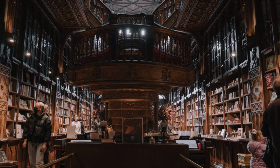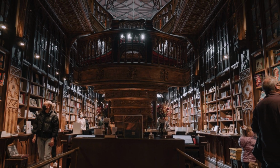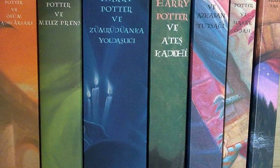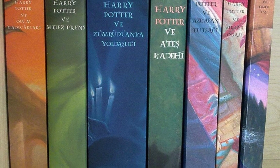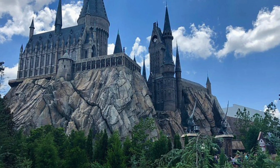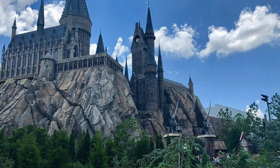Porto's Livraria Lello, often cited as one of the most beautiful bookstores in the world, is said to have inspired J.K. Rowling when she wrote parts of Harry Potter. Rowling lived in Porto in the early 1990s while teaching English, and the neo-Gothic design of the bookstore is rumored to have influenced the design of Hogwarts.